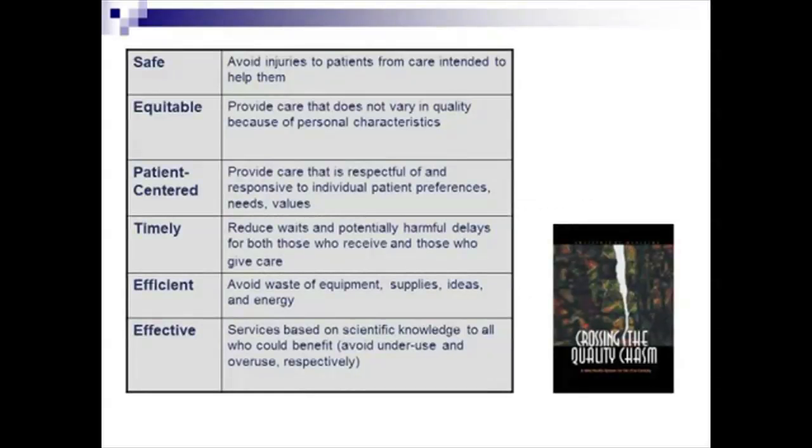Certainly strong words, but we have a framework for understanding how one might look at quality. And that's also provided by the Institute of Medicine in Crossing the Quality Chasm. In it, they describe that care should be safe. It should avoid injuries to the patients and to their families from care that's intended to help them. It should be equitable. It should not vary because of personal characteristics. It should be patient-centered, that is, respectful and responsive to individual and family patient preferences, needs, and values. It should be timely, reducing waits and potentially harmful delays to those who receive and to those who deliver care. It should be efficient, avoiding waste in equipment, supplies, ideas, and energy. And it should be effective, that the services based on scientific knowledge, that is, best practice, best evidence, should be provided to all who could benefit from it. The 2 most recently added are access to care and a care continuation model.